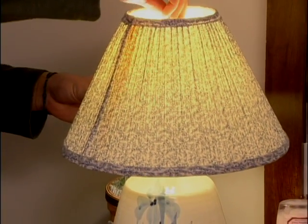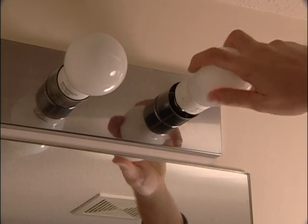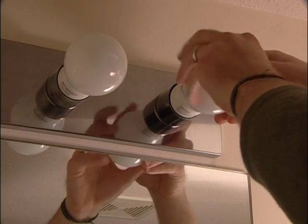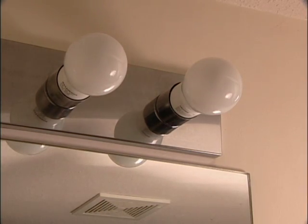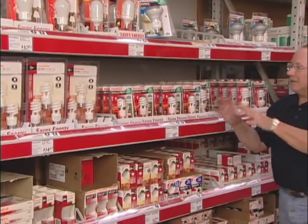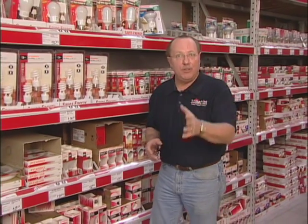Now, if you've got an exposed lamp application, like a bathroom fixture, you can actually get fluorescent lights that look just like a normal incandescent bulb, and you still get the energy savings. As you can see, they make a lot of different models for all of the lighting applications in your home to help you save energy.